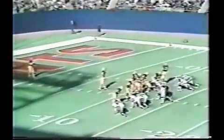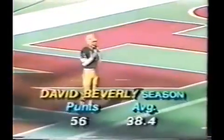Ben, here it is. But all of this is because they did not control 1st and 10. They picked up 1 yard on 1st and 10. He came up 2nd and 9. The reason for the Packers' success the last 4 weeks is they have controlled 1st and 10 and picked up 4 or more yards. So now David Beverly, who is averaging a little better than 38 yards a kick.